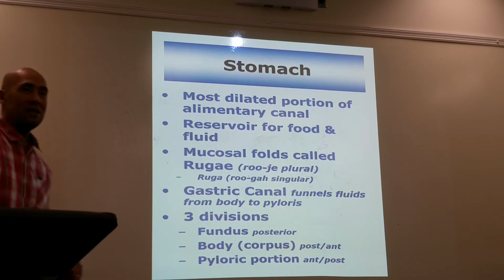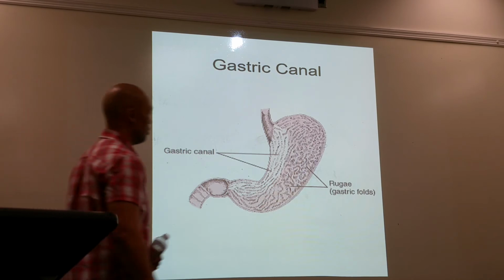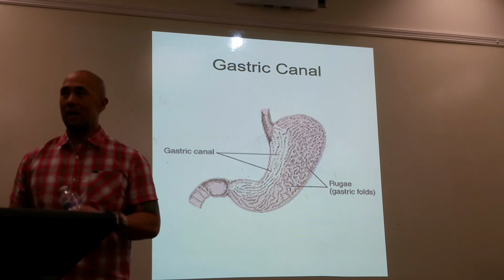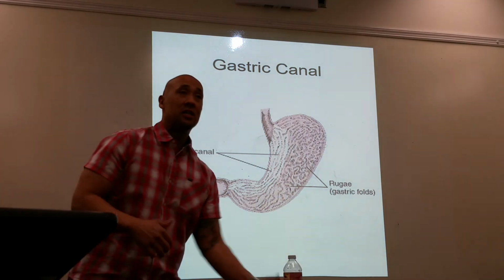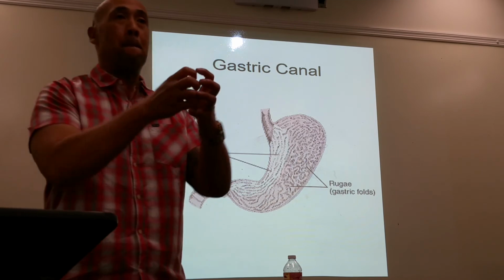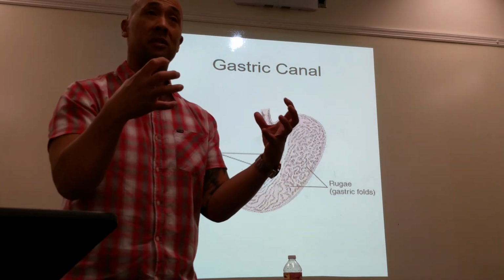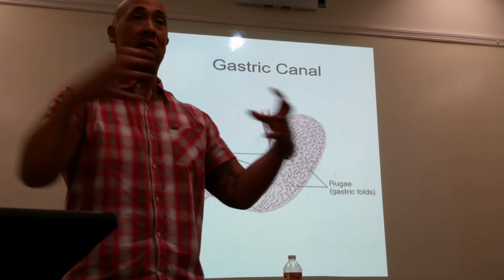So here's a picture of the rugae. Okay? So, again, the stomach has these inner folds. The whole purpose of that is it allows the stomach to expand and contract. Okay, that's the purpose of those linings. Expand and contract. It allows that.